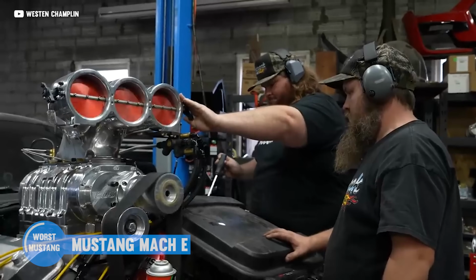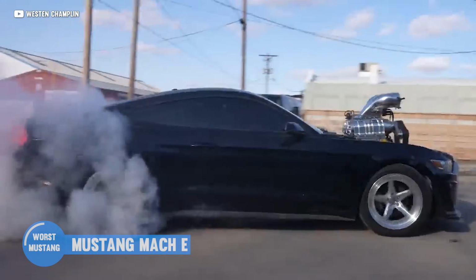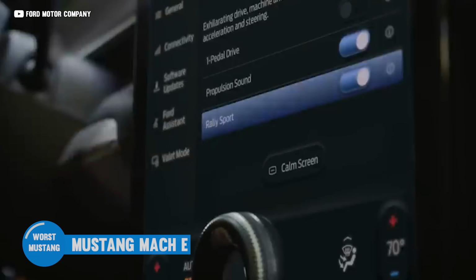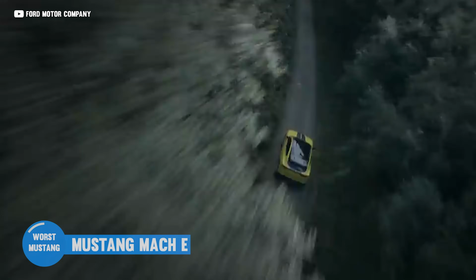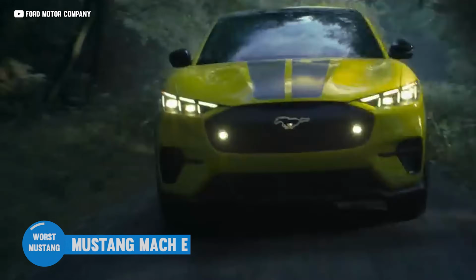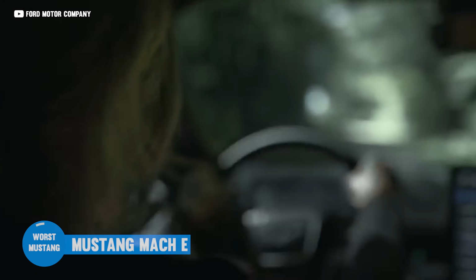And love or hate the Mustangs, you can tune any single one of them to be so much fun on the back roads. The Mach E? Good luck. But there is one redeemable quality of the Mach E, the new Rally Edition Ford released. It's essentially the electric version of the Focus RS, and it's got some flair, I gotta admit. Kinda wouldn't mind riding one.